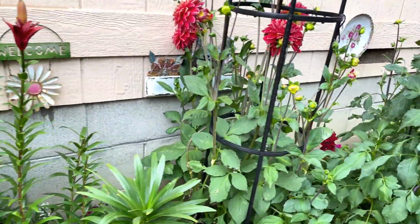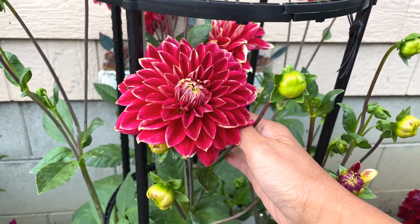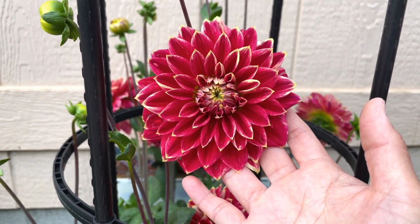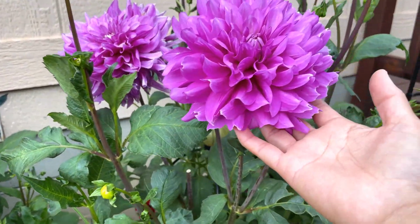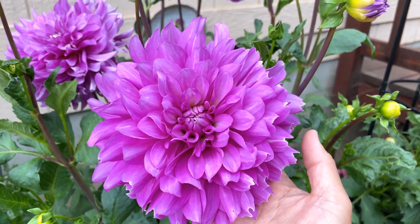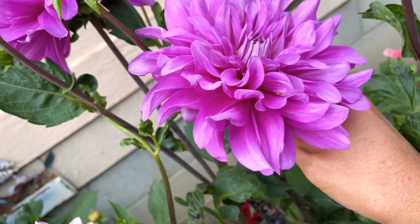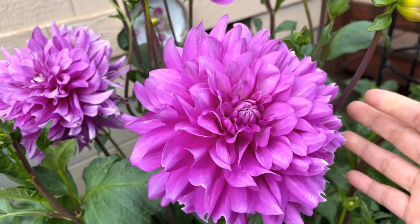Okay, so next to Mr. Optimus over here on this side is another Mr. Optimus. Another beautiful flower here. Gorgeous. And then I have over here another purple dahlia, and I do not have a name for this one, but this has a huge flower on it, as you can see right here. Just gorgeous. Beautiful. And this has a very sturdy stem on it, and it makes beautiful cut flowers. Just gorgeous.